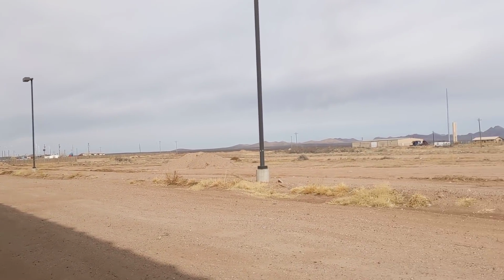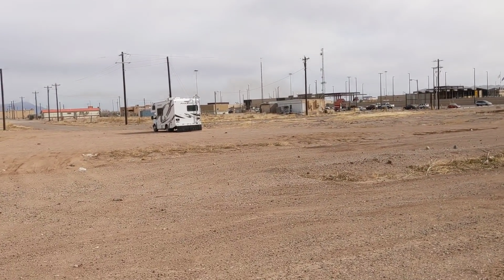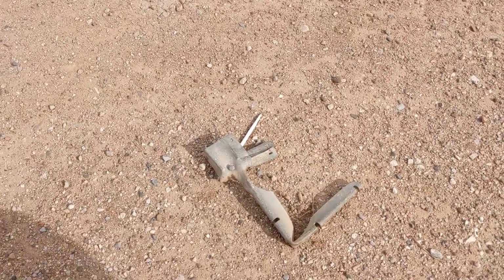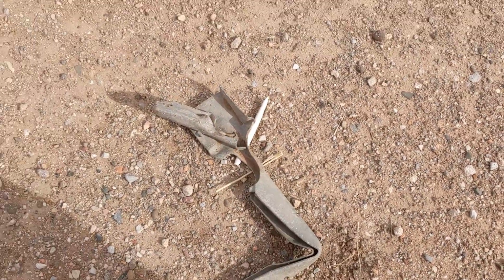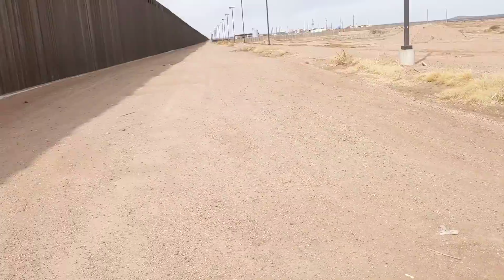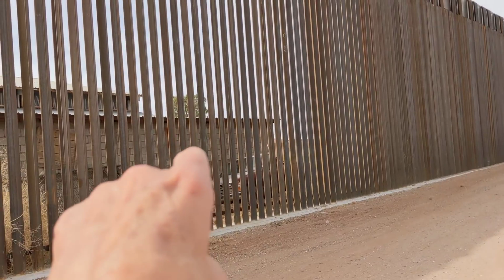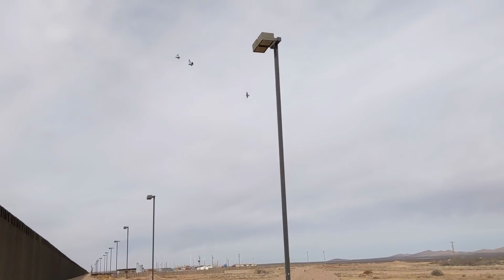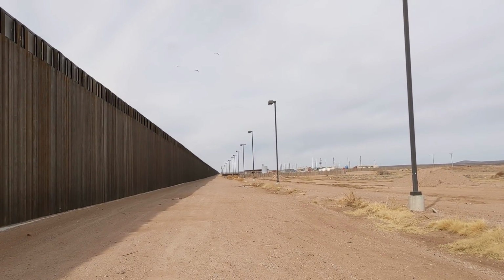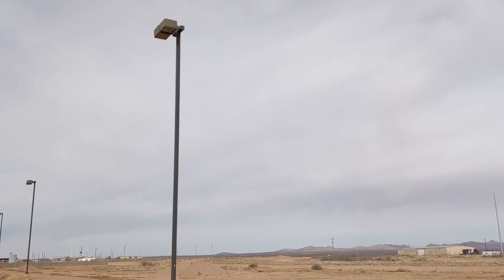But anyway, isn't this fun? You know, there's so much to do, guys. Here's part of a car or something. I don't know what that is. Or part of the fence. Okay, pigeons. But that's crazy, isn't it? You talk about an expensive fence. Those are solid iron posts. Those are not hollow. And look at the lights. Those lights all the way down. You see that? You think that's an inexpensive light? You got to be kidding me.